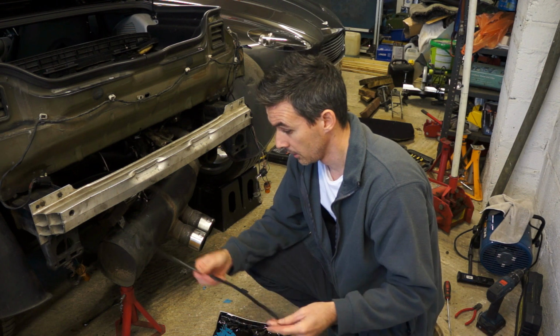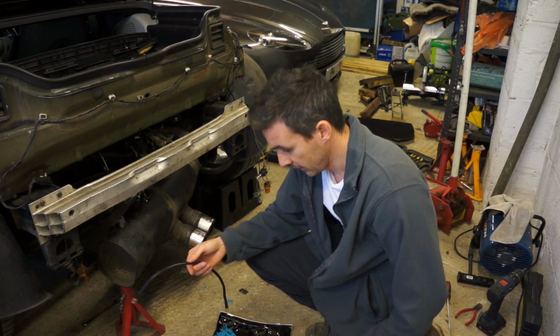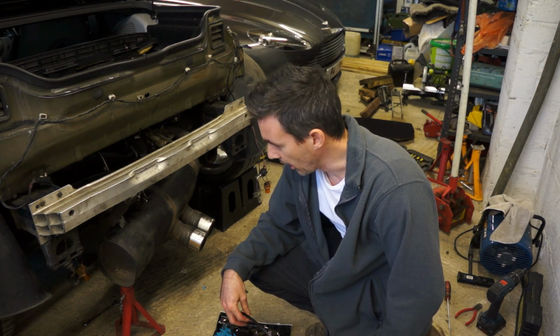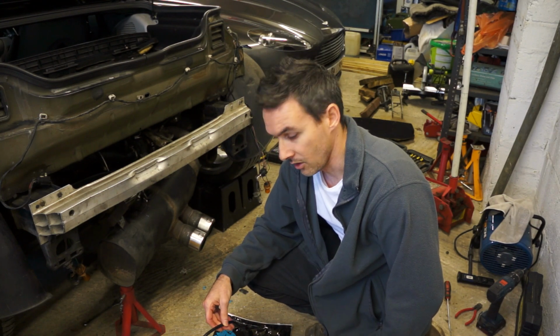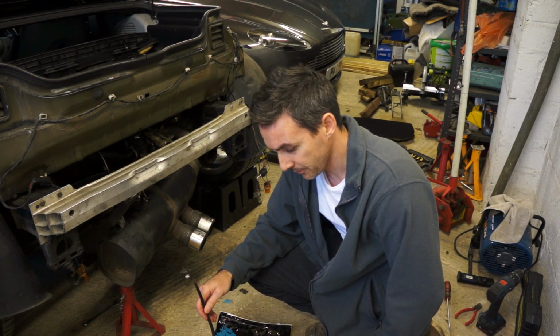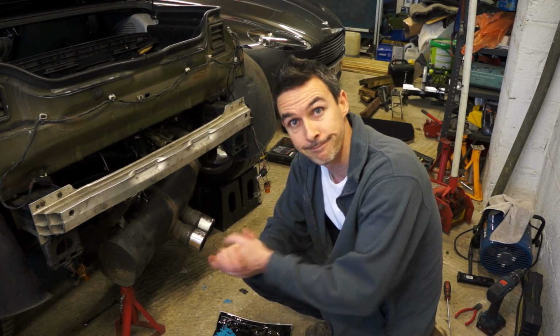So I've got my garage clobber on, and it's going to be maybe an hour or so of changing all these wonderful new parts. But hopefully once that's all done, I won't have any kind of problems with oil leaks and boost leaks, and also a good spark to keep the car going. So yeah, let's see how it goes.